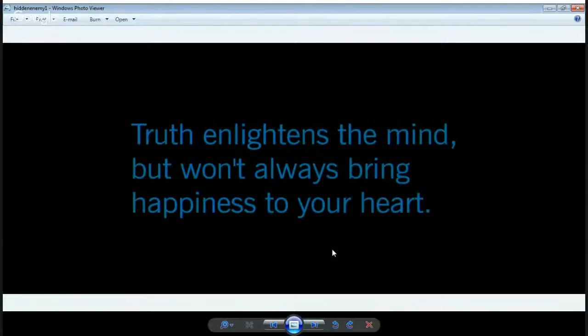If you haven't been with us yet, we do a custom show talking about the Clone Wars, and we do it episode by episode, and we share our customs along the way. I have a few tonight that I'm going to share. So let's get into this episode, and I will start with the fortune cookie. And here it is. It says, truth enlightens the mind, but won't always bring happiness to your heart.